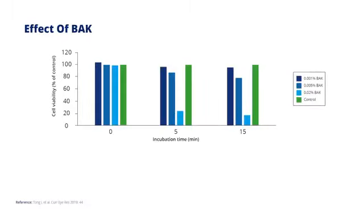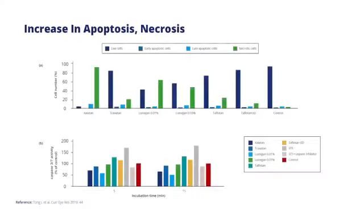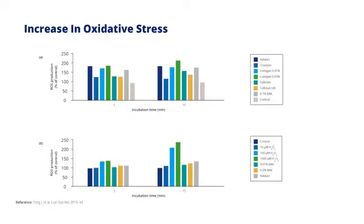This shows that with increased concentration of benzalkonium chloride, there is also reduced cell viability, even without using any of these commercial drops. We also performed some studies on apoptosis and necrosis, and we find that depending on which eye drop, there could be a combination of apoptosis as well as necrosis in the cultured cells when exposed to these commercially available glaucoma drops. Staurosporine at the bottom and caspase inhibitors are just positive controls. Reactive oxygen species, or oxidative stress, showed that many of these glaucoma drops induce significant amounts of oxidative stress as well. And here you can see the effects of the positive control, which is hydrogen peroxide, in the bottom graphs.